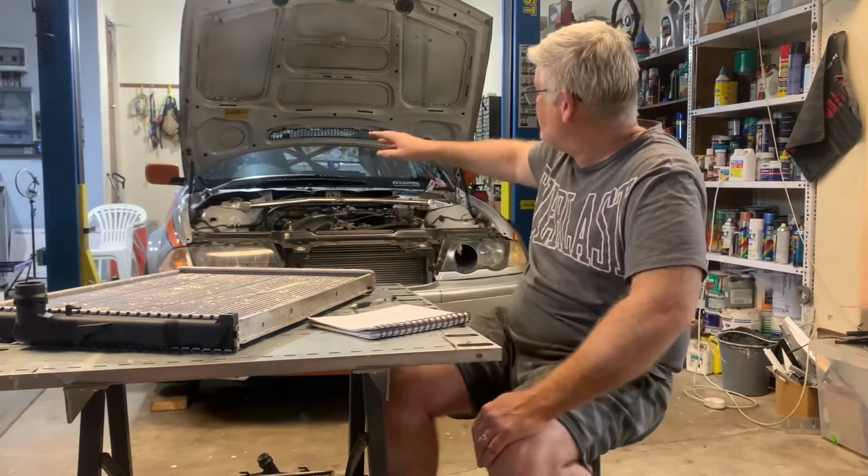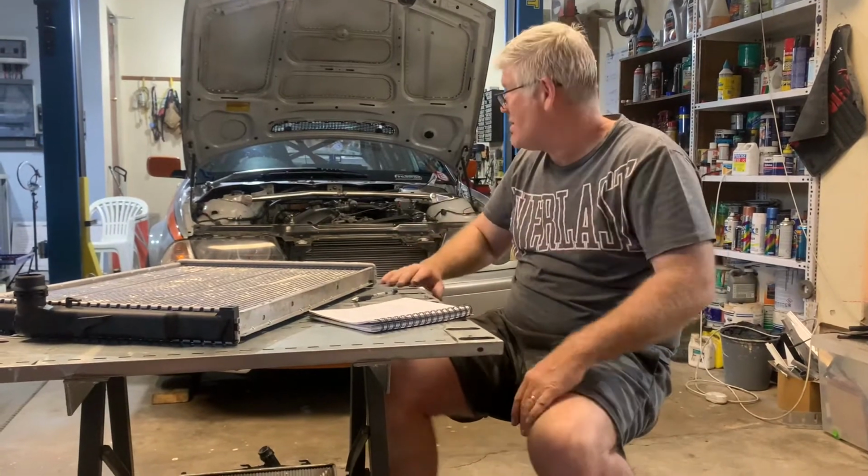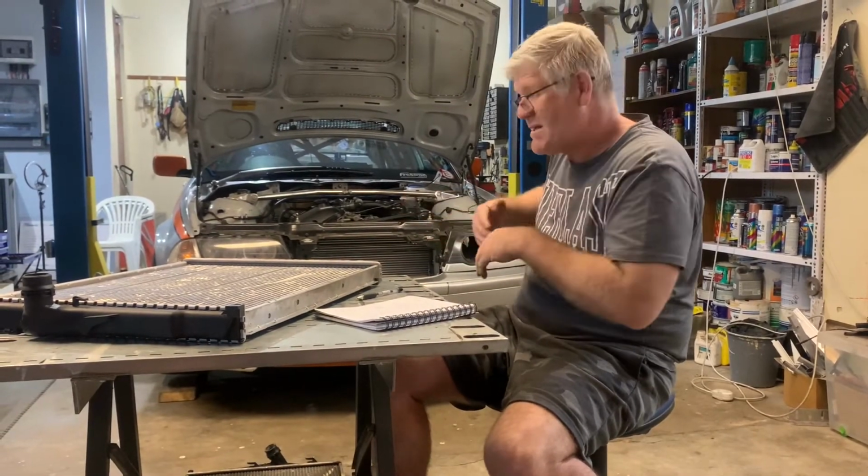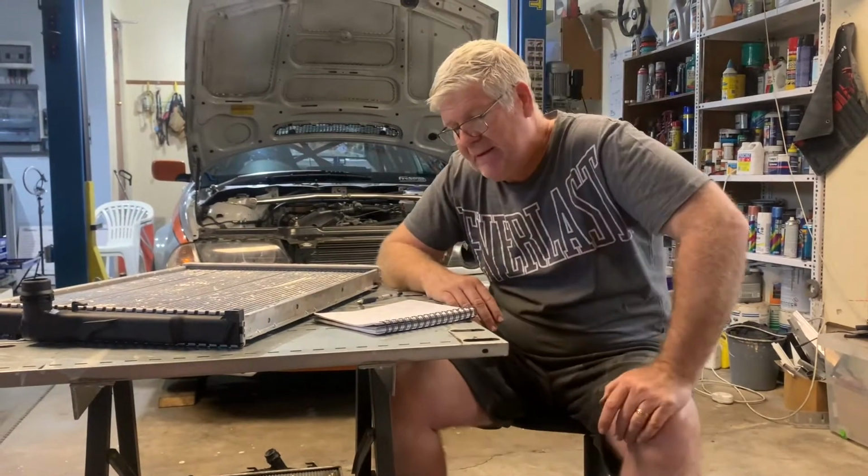We put bonnet spacers in, so we raised the back of the bonnet to ensure that airflow not only could get into the radiator, through the radiator, but get out of the engine cavity. That didn't help.